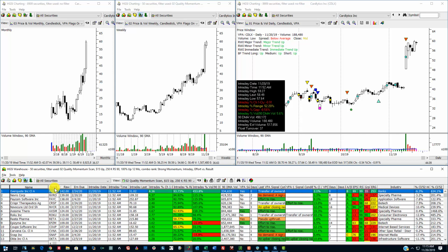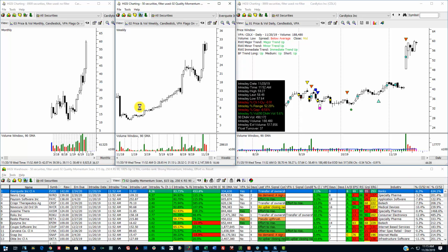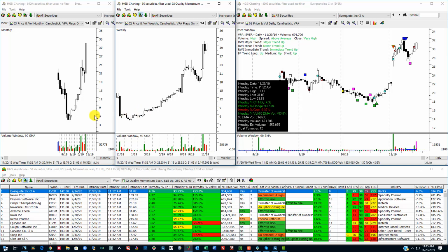Okay, let's just go to the intraday version of this. Here's EverQuote. It's up 600. If you come over here to the right, you can see it's up 634% from the 52-week low. I'll bring it up here. And that 52-week low would be back in this area. It's gone from the $4 range to about $32.